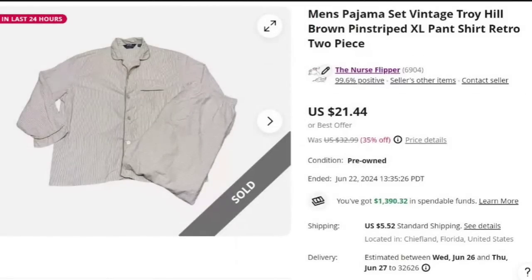Next up is a men's pajama set. This one sold to Miss Deb. She got this and some other items. This is the only one I'm showing in the video. This is a vintage men's pajama set, vintage Troy Hill. This one I paid $2 for. Miss Deb sent me an offer of $17.